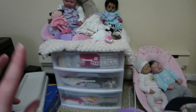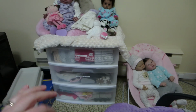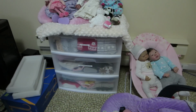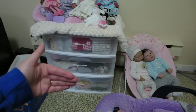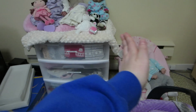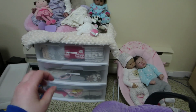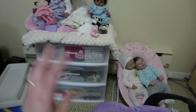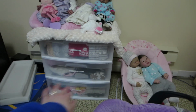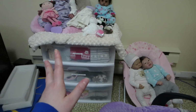The third option is there is a drawer unit at Walmart that is essentially the same as this, only it comes out a little further, so it's a little bit wider, and it's also a little bit longer. And it's plastic, but it looks like white wicker, and so you can't see into the drawers. And that one I think was like $40, which is doable.